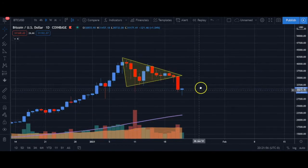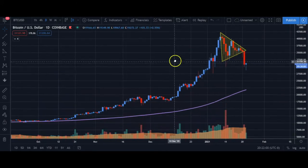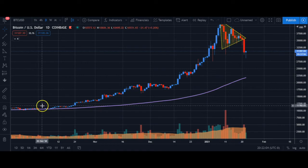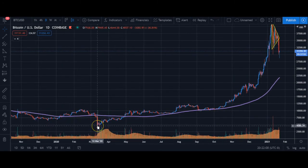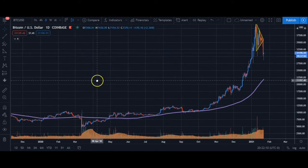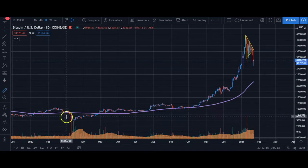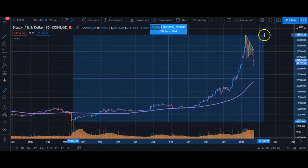But I was looking at this big run up, and what followed this big run up, all the way since back in October, and possibly even all the way back since March. If you really want to measure this properly, you would go all the way back down here to March, at $4,600 or somewhere in this area, 5,000, whatever you want. You pick a number here and just measure up.